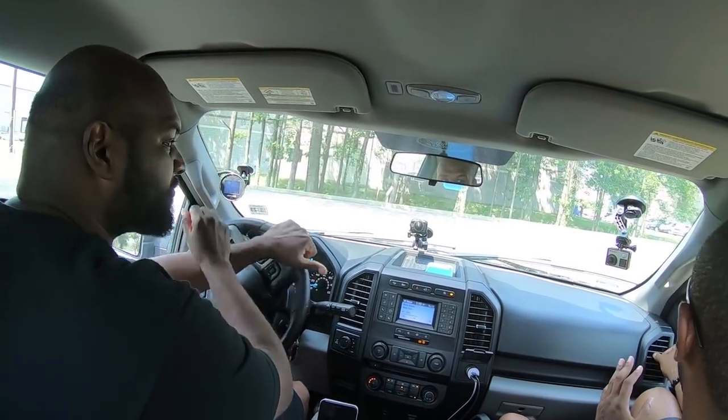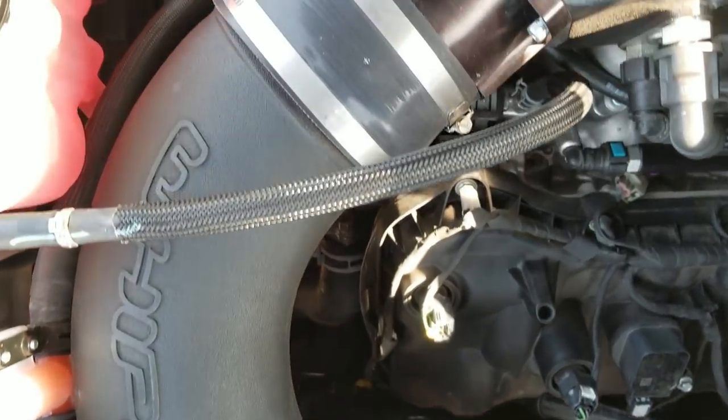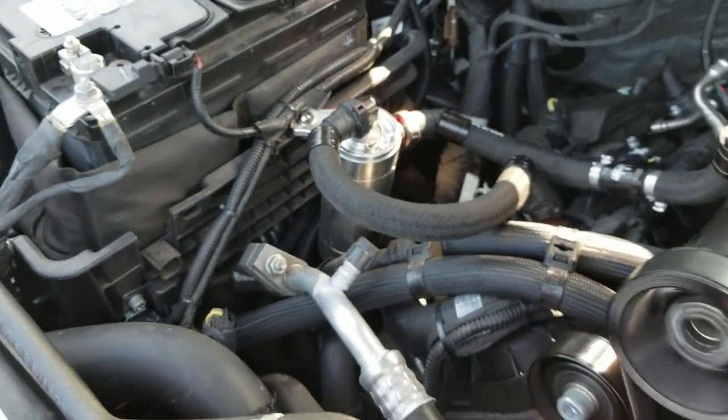The crazy part is, you don't have anything else besides the supercharger, the injectors, fuel pump? I have headers. Headers and a fuel pump.